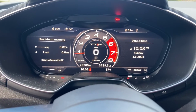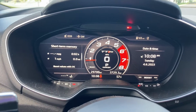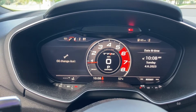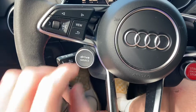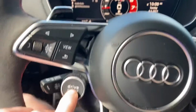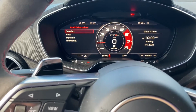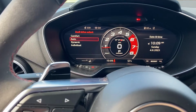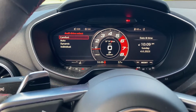And you can switch between the menus like this. But I don't want to mess anything up because this is not my car. So yeah, you guys can see this drive select thing, which I think you twist, or you push the drive select button, and then you go like this. You push it again. Auto, dynamic, individual, comfort. We'll just go back to comfort for now.